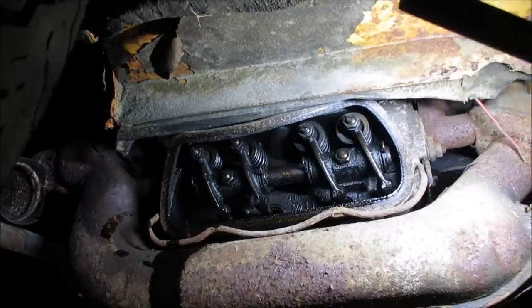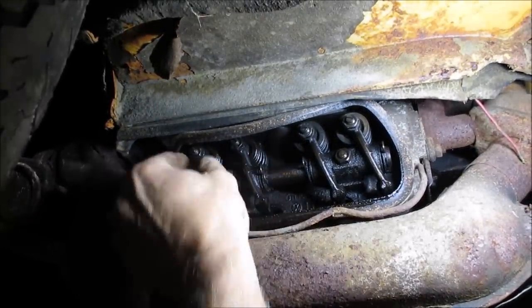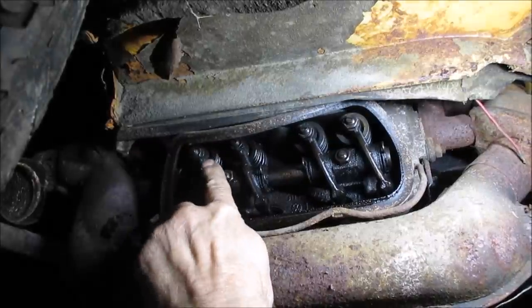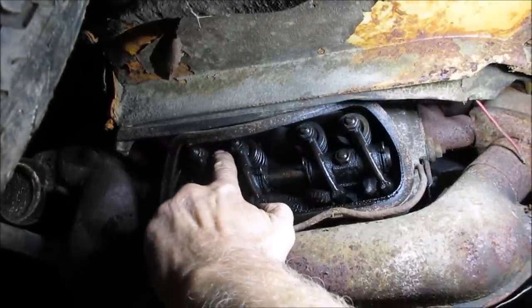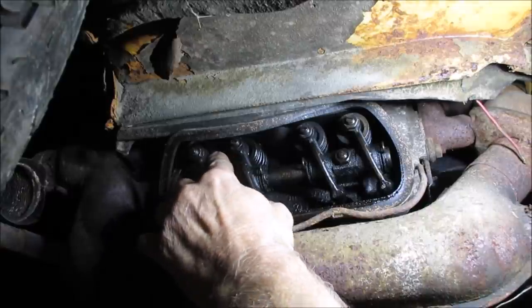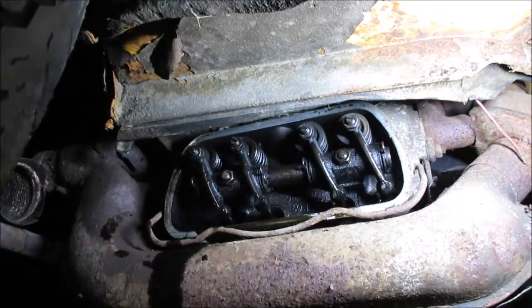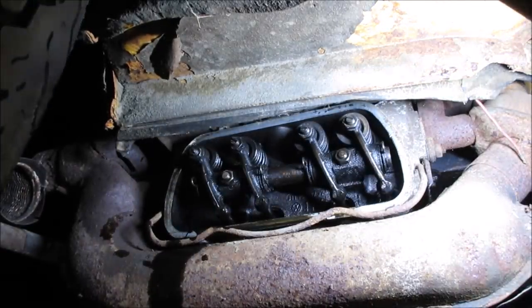Like I said, sometimes... so it did not drop number three exhaust valve. It has play. If the valve had broken, which is the most common one, there wouldn't be any play in here. You would take this rocker assembly off, that valve stem would want to come all the way out. It did not do that. So far, we're not looking terrible.